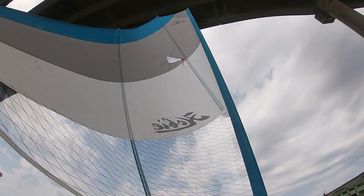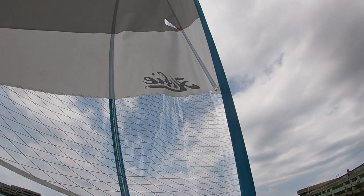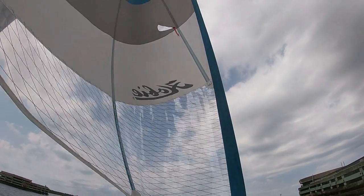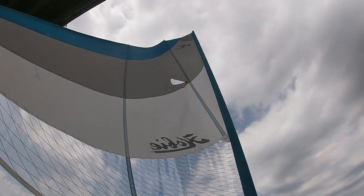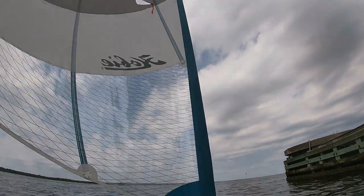No wind under the bridge. Come on, we're nearly there. Let's go. No wind. There we go, just had to blow on it a little bit.